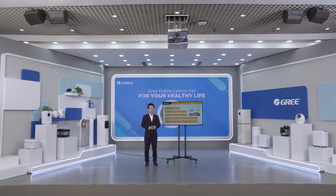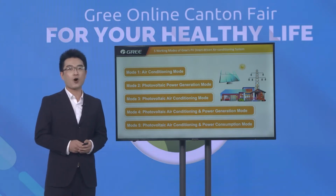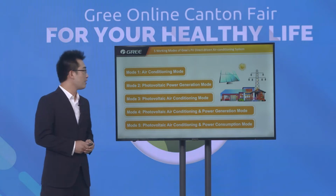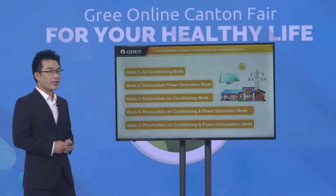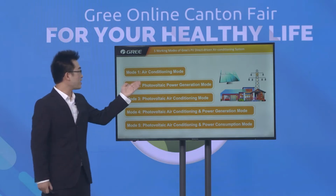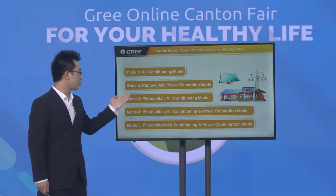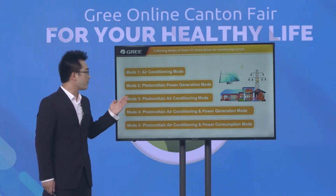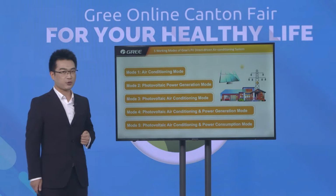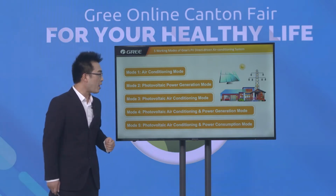When it comes to Gree PV direct-driven air conditioning system, I'd like to introduce its 5 working modes as well as 5 core technologies. Firstly, please allow me to introduce its 5 working modes, which include the air conditioning mode, the photovoltaic power generation mode, the photovoltaic air conditioning mode, the photovoltaic air conditioning and power generation mode, and the photovoltaic air conditioning and power consumption mode.